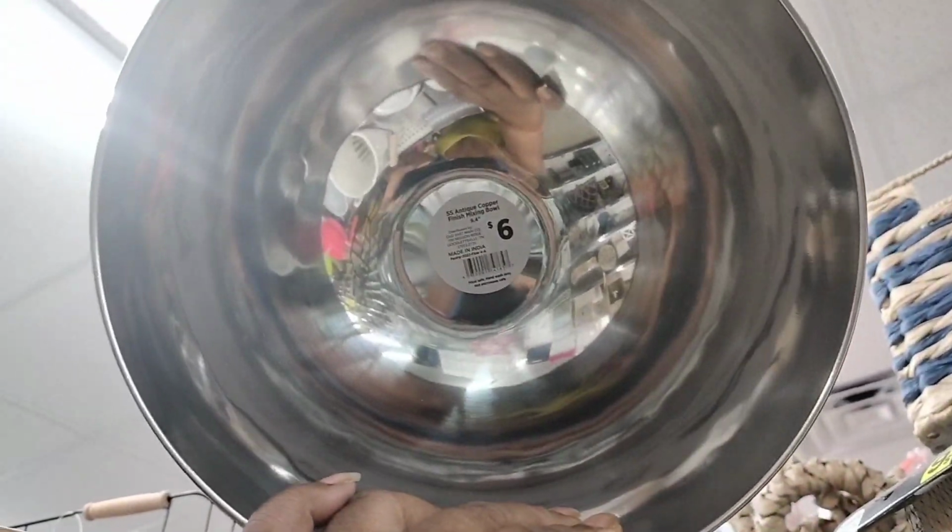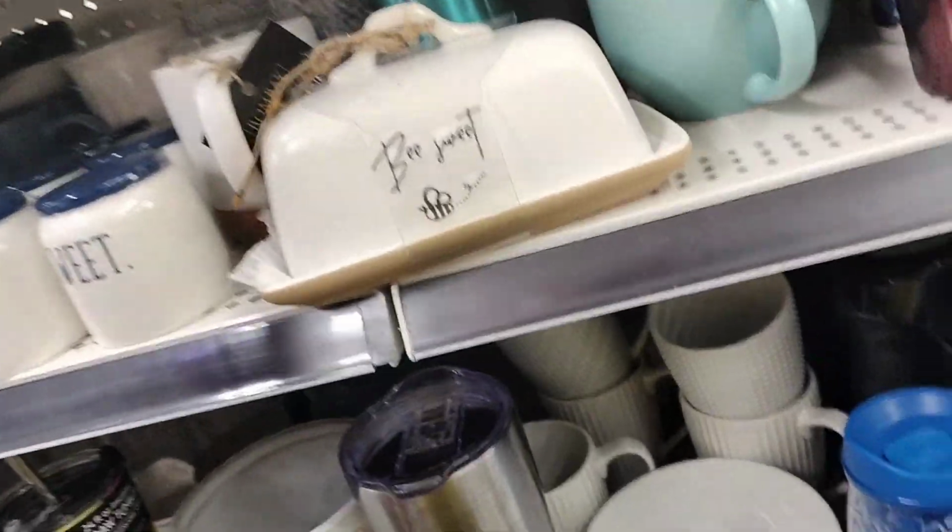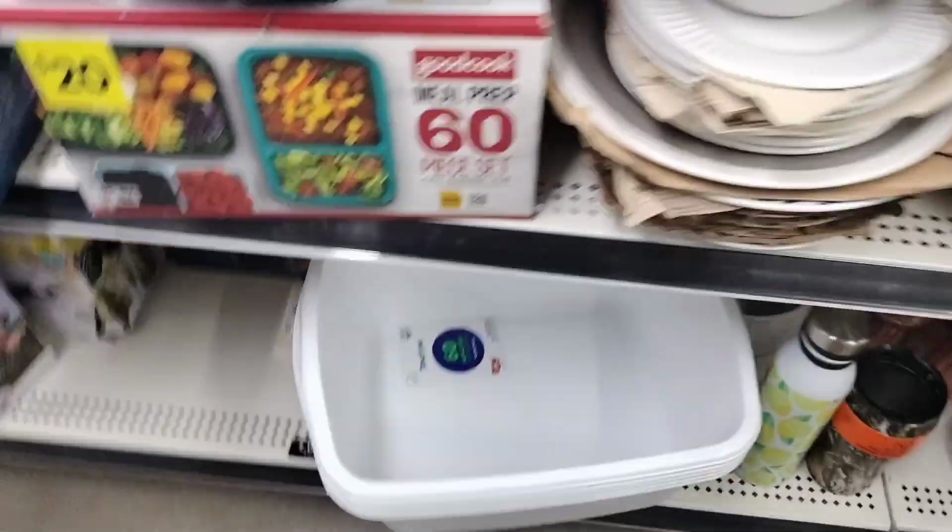These are beautiful bowls. Look, copper. I love copper. What is that? Yep. Copper mixing bowls, they are beautiful. I love copper. Alright now. How much is this? It is so hard to find.